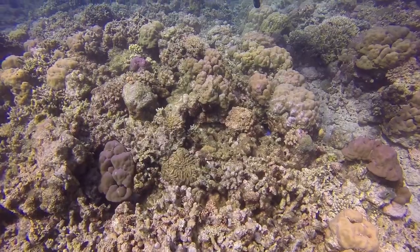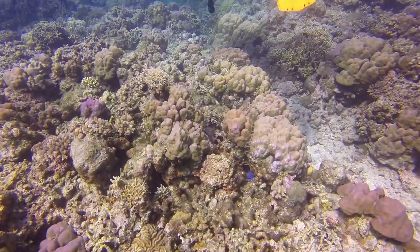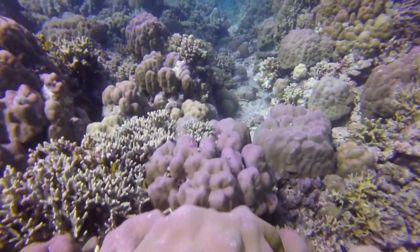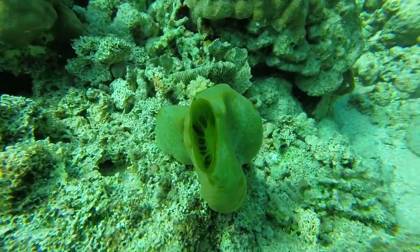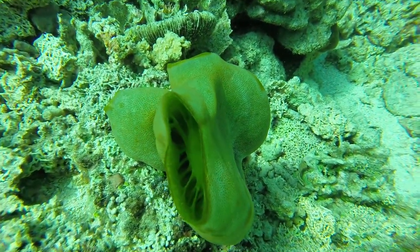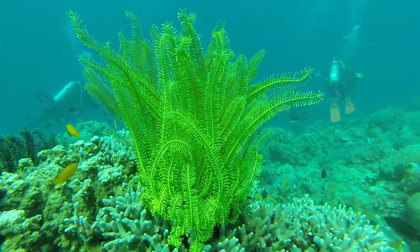The colours on the coral reef on our first dive were amazing. Sadly, we only used our special GoPro underwater filter about half the time because we weren't sure of the picture quality. So the footage is a bit of a mix of gorgeous colours and then just a lot of blue. Sorry about that.